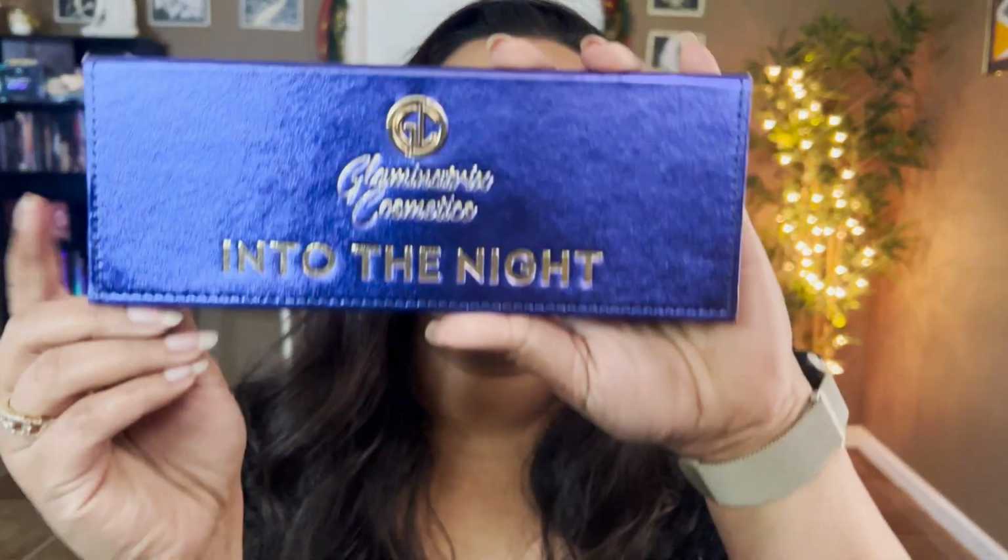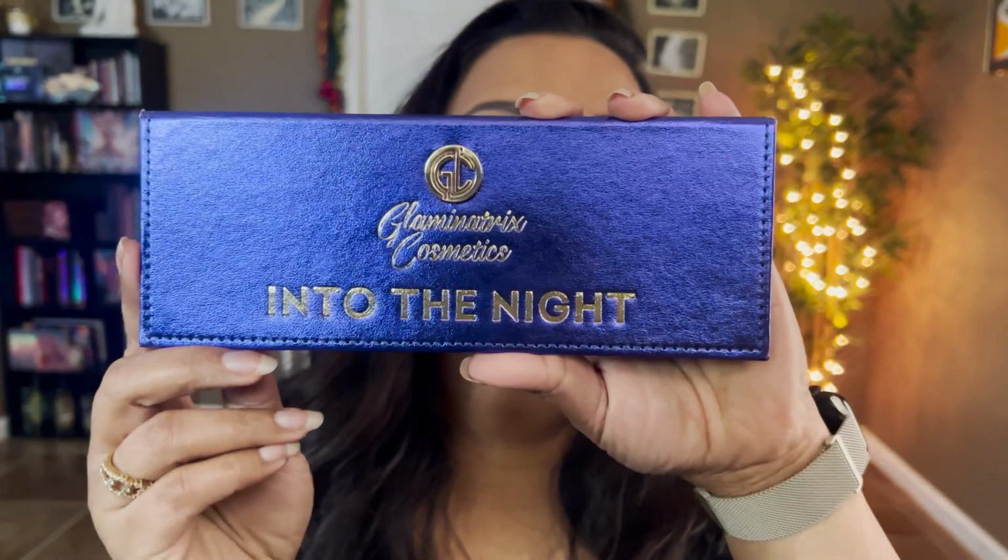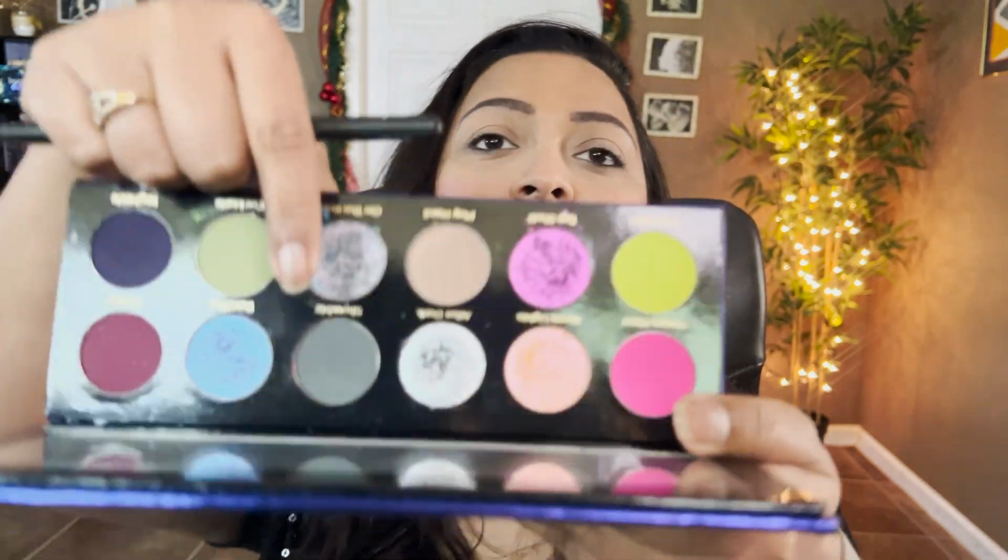Let's start off with today's look, and I'm going to use my Into the Night palette from GLAMINATRIX Cosmetics. It's been quite some time that we have not used this palette, and I definitely wanted to give it another go. I'm going to dip into this Showbiz shade, which is like a grungy green, I would say.